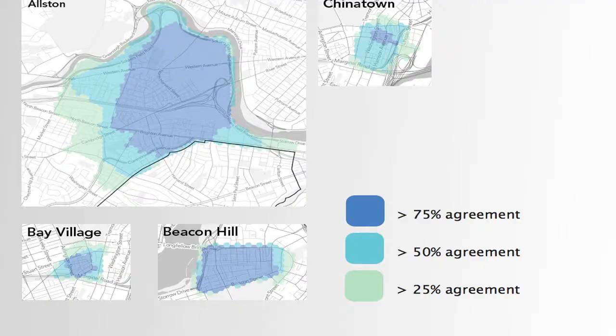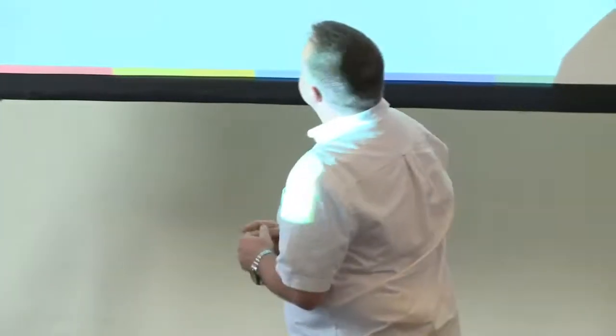So here's Beacon Hill. This is kind of a historic part of Boston. You see there's a lot of agreement. Most people can pretty much identify the streets that make the boundary of Beacon Hill. Bay Village, a lot less agreement.